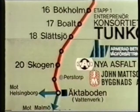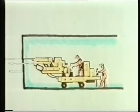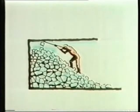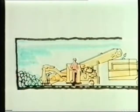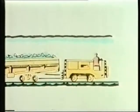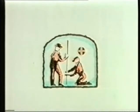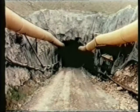This is the work cycle in the main tunnel. Surveying, drilling with an electrohydraulic drilling unit, charging and priming, blasting, ventilation of blasting gases and dust, scaling, mucking with an electrically powered machine, the Hegg loader, removal and discharging by the shuttle train system, also electrically powered. The work cycle is repeated over and over again, and there are two shifts per day.